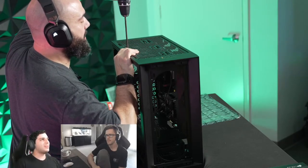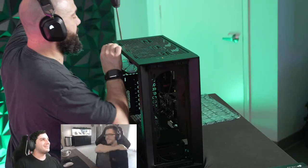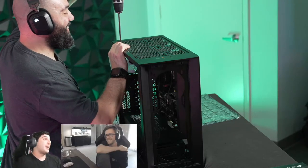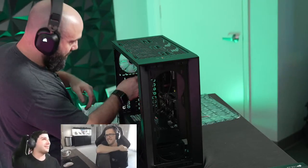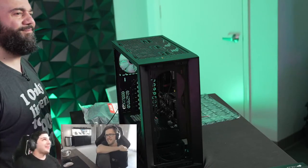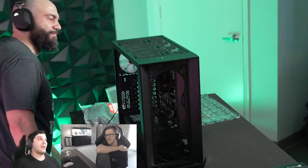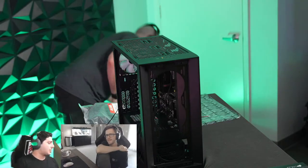Not MSI Z690, not Z6090, not Z690. How many more ways can I say it? Adam, that's not correct. Apparently I said it incorrectly, so I was just making sure. I was doubling down to make sure you said it correctly. I've gotten this one from PJ personally a lot, so just making sure he gets it right. But we're going to go ahead and get down into the specs right there.